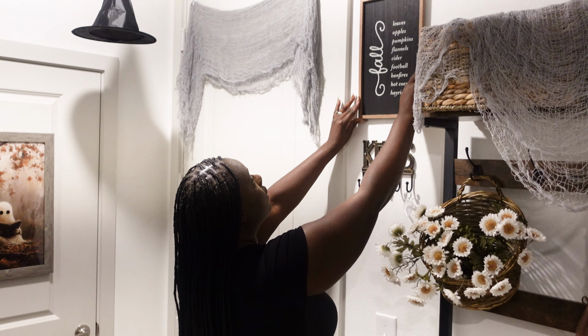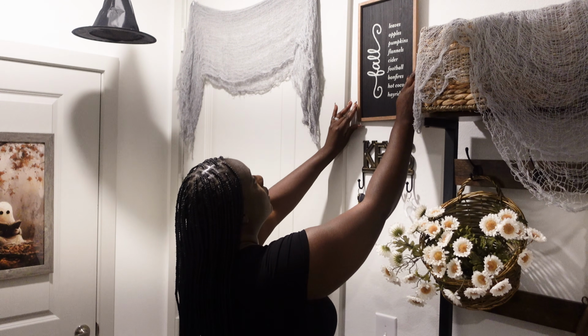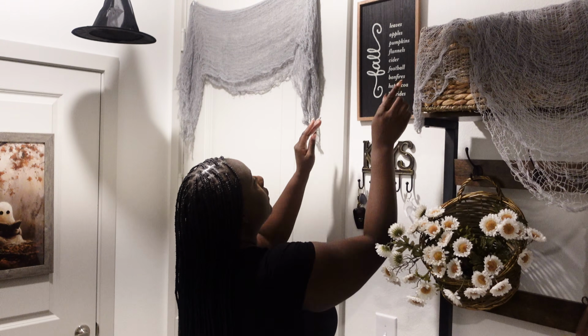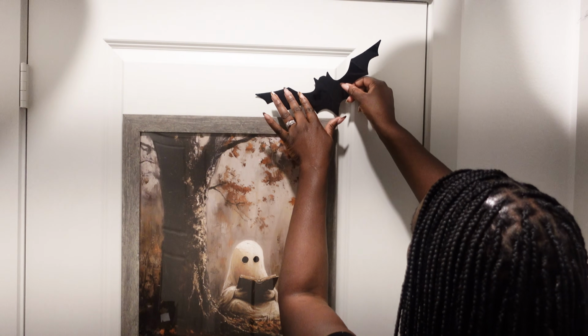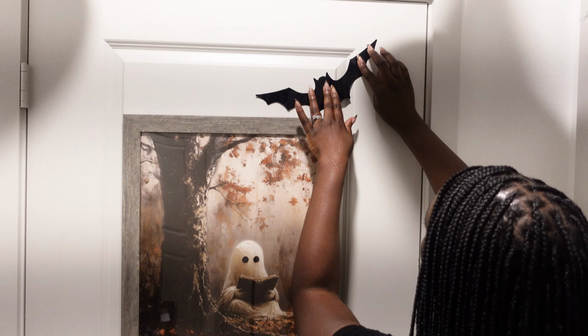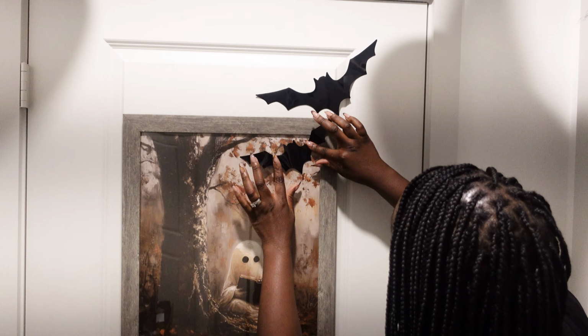And then next, I'm putting up this sign that I got from Target a couple of years ago. It was in their dollar shop, very inexpensive. But this part of the video is actually my favorite. I felt like once I placed those bats, it took my decor to the next level, and I really felt like it was Halloween in the room.